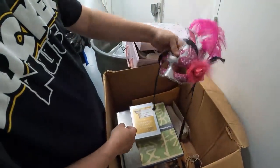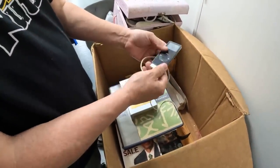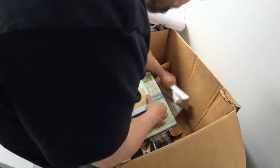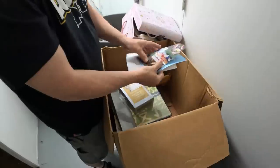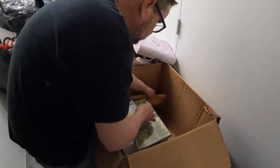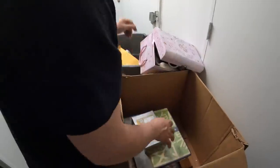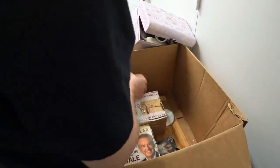That's kind of nice. Oh, look at this. Yeah, it's an iPod. 2 gigabytes. Sweet. An old iPod. That's cool. A little bit of value there, not too much, but a little bit. Crate and Barrel, 10% off items that you buy in the next 6 months. So far, this locker's kind of telling a sad story. It's not a happy one, huh?